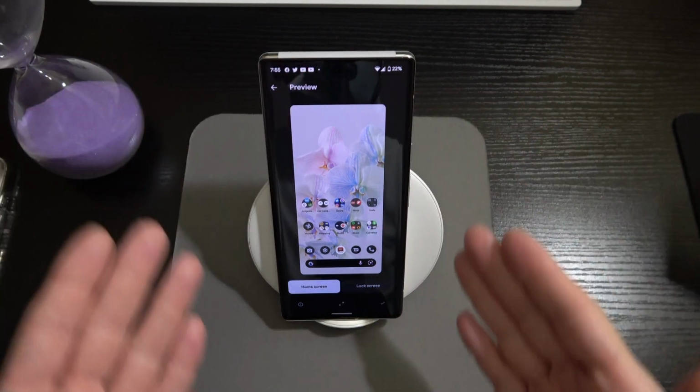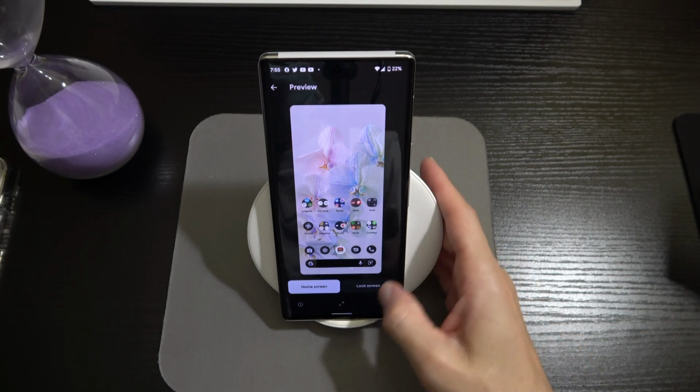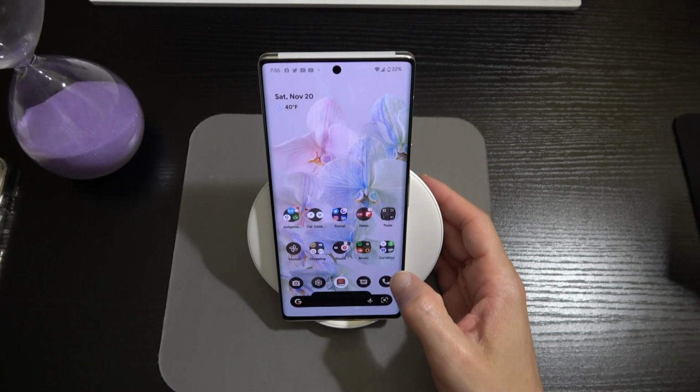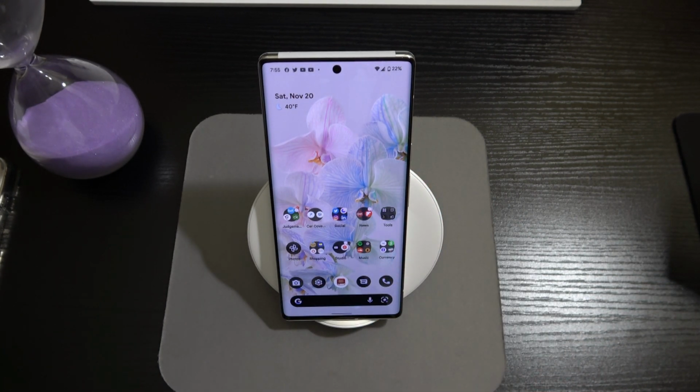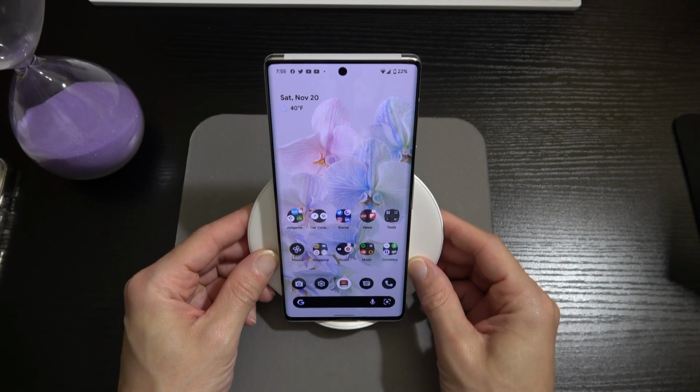I wanted to showcase this display because I'm all black, everything. My wallpaper is all black. It's blacked out. It's murdered out. So I'm going to go ahead and hit check, home and lock screen, and go back to that. Look, beautiful. And so those are some of the things that I like.